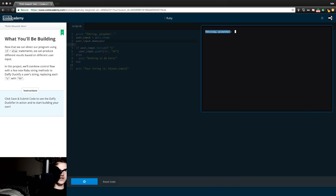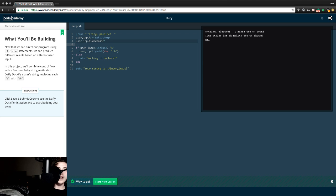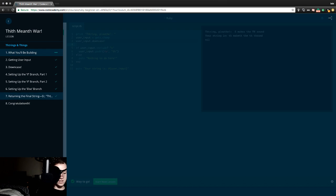See that? String, please. Or in Daffy's voice, string, please. S makes the TH sound. Enter. Your string is, which would be Daffy says, TH makes the sound. Perfect. So let's go to 7 and fix our code.